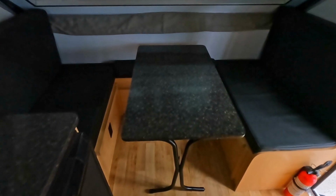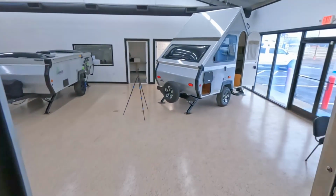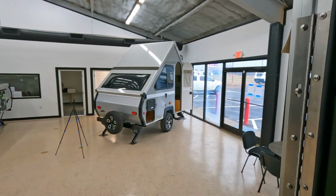All right, I'm gonna try to lighten this up in post and do it during editing. It probably won't look the best, but you'll be able to see it. So you have your dinette set, which turns into a bed, which I'll link the first video I did, which is the Scout, which is that one right there. It's got the same setup in the back, and we can actually make it into a bed. And that one I've done it. I've done both sides, so the same as this side over here.